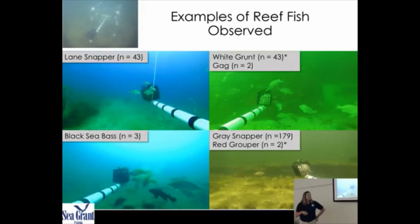We also saw a lot of the important reef fish. So here's some examples here. We saw quite a few lane snapper. It's these guys right here with the little shoulder spot. We also saw a lot of white grunt. It's these guys schooling around the bait chum block. And then this right here is one of the two gag that we saw. And then here we see black sea bass down here. We saw 3 of those total. And then this video had lots of gray snapper here. And then right here, if you can discern that that's red, that's one of our 2 red grouper.